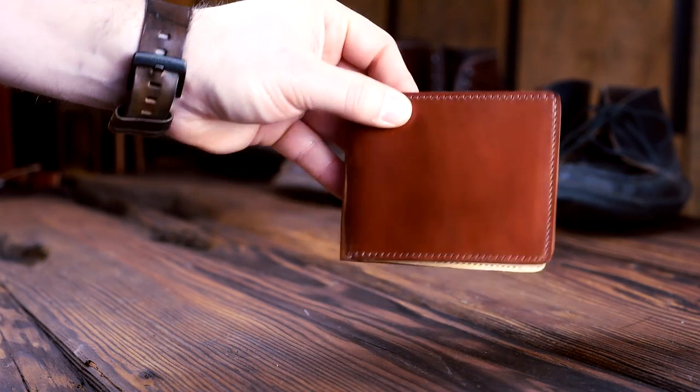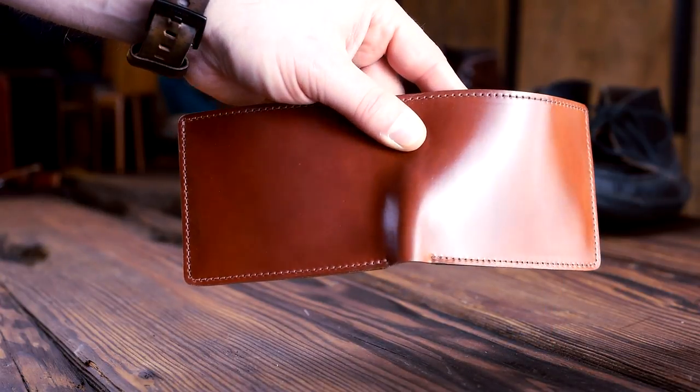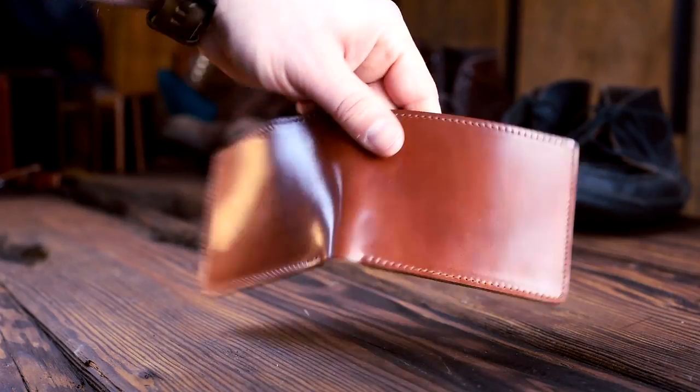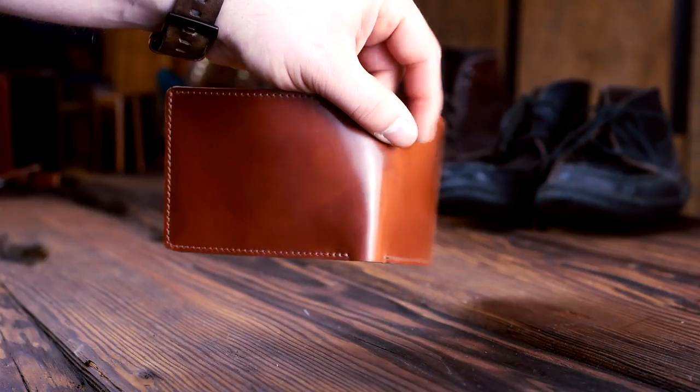Here we have another John the Fox that is an irregular. It's discounted, available on our flash sale page right now. Again, that amaretto shell cordovan is my absolute favorite shell color. Just love that orange tan. But look at the bright luster on this particular piece.